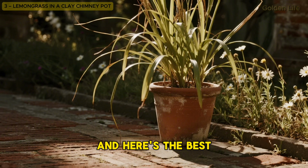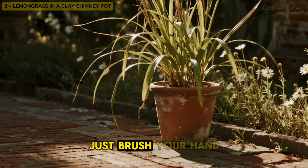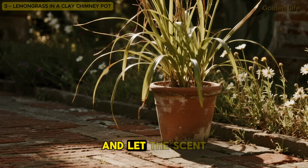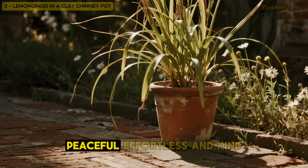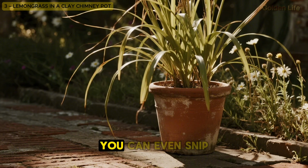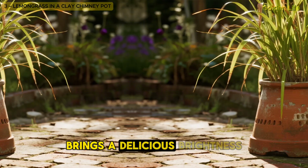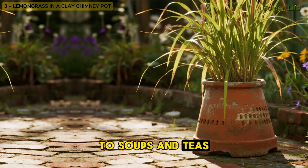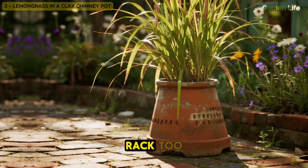And here's the best part. When you walk by, you don't even have to bend. Just brush your hand across the blades and let the scent release. It's like lighting a candle without a match. Peaceful, effortless, and kind. If you're the cooking sort, you can even snip a stalk for your kitchen. Lemongrass brings a delicious brightness to soups and teas. It's not just a mosquito repellent. It's a living spice rack too.